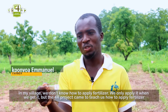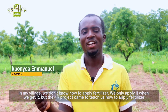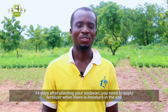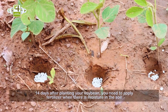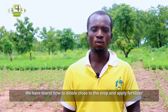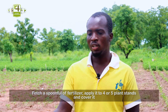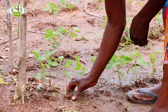In my village, we don't know how to apply fertilizer. We apply fertilizer when we get it. 4R project came to teach us how to apply fertilizer. Immediately you plant your crop, 14 days, you have to apply fertilizer. When there is moisture in the soil, we learn how to dribble closer to the crop and then how to apply the fertilizer. You will fetch a fertilizer spoonful and then you will pour it into 4 or 5 holes and then after that you close it.